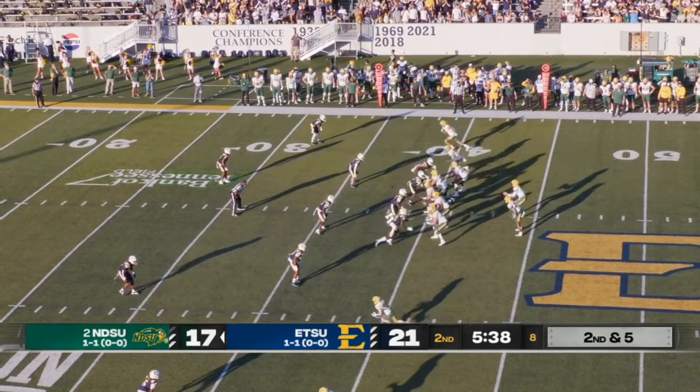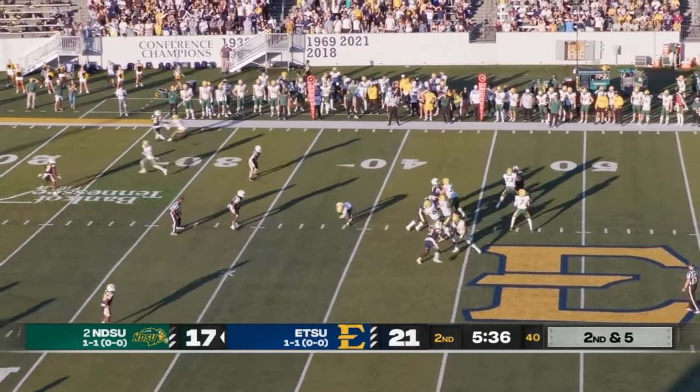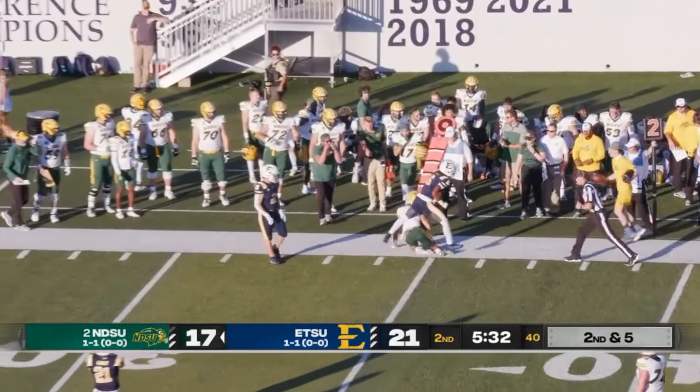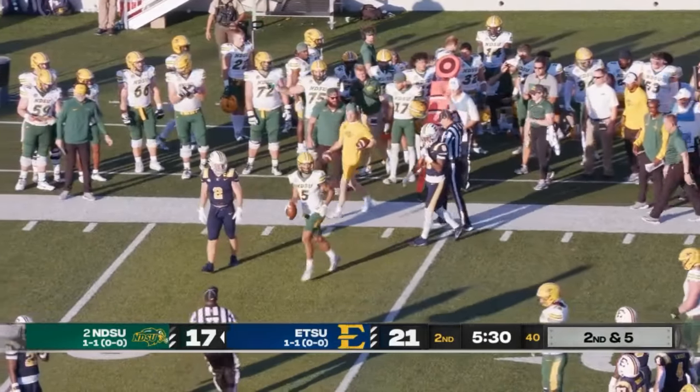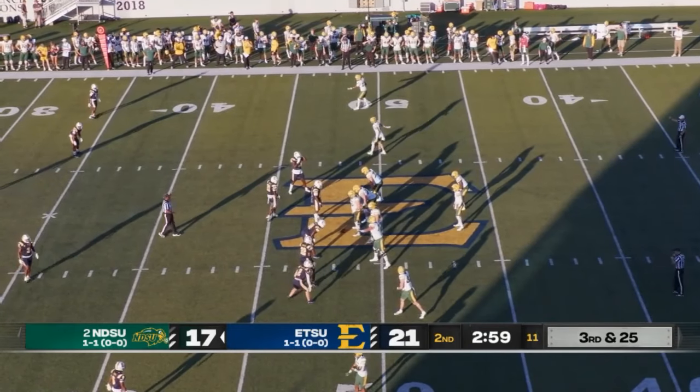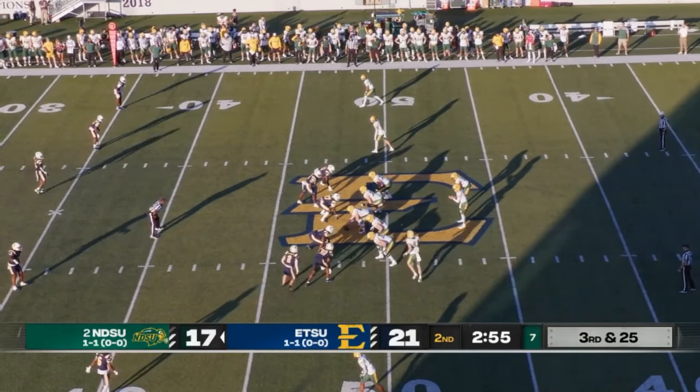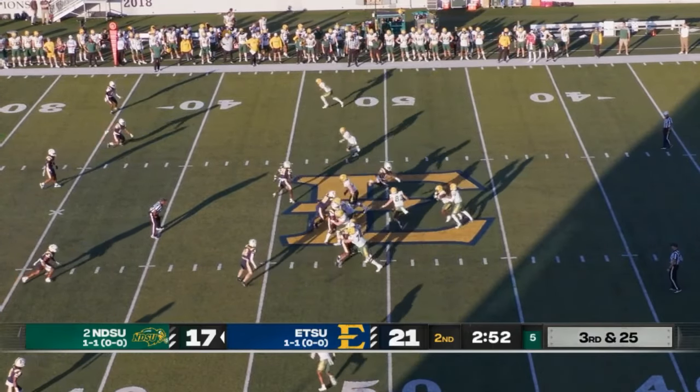Inside the Buccaneer 40. Miller to throw once more. He's got time this time, loads up right side. It's caught right on the boundary. Inbounds. You turn it over, it's basically a punt anyway, right? Yes. You don't want a pass interference call, though. That's the thing you have to worry about right here from the young secondary.